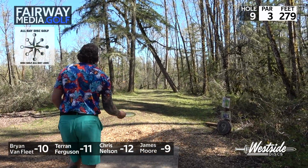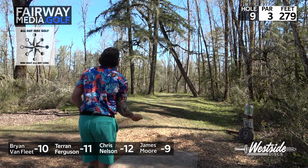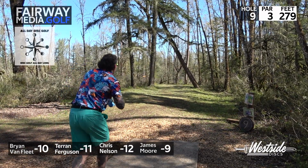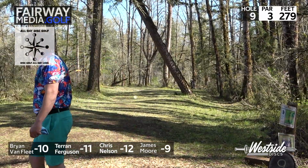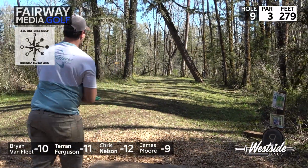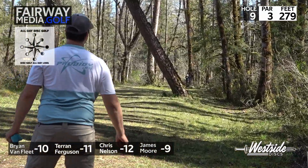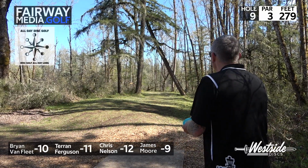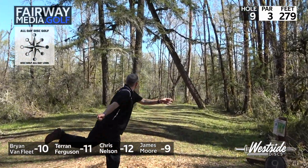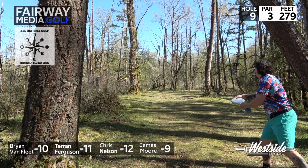Terran's trying to decide what to throw. Realizes it isn't his turn. Is James going forehand? I think so. Oh, it's a tough forehand shot. Even from that first tree, he'll probably have, what, like 220, 230 to go. Something like that. Terran's trying to make better on that line. That should be up around that retaining wall right behind the 10th tee pad. No, it'll be on this hole. Use your fairways. Brian's a little low, doesn't get moving right enough, but he'll have a putt.